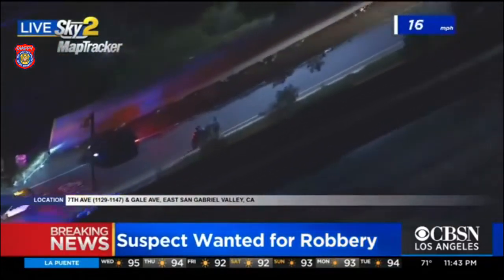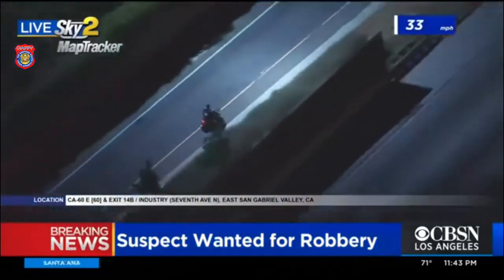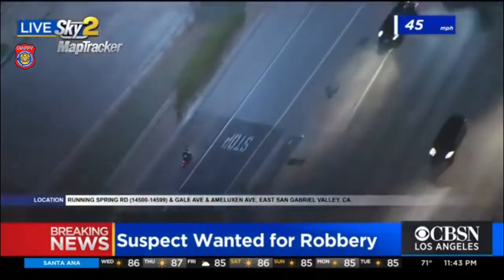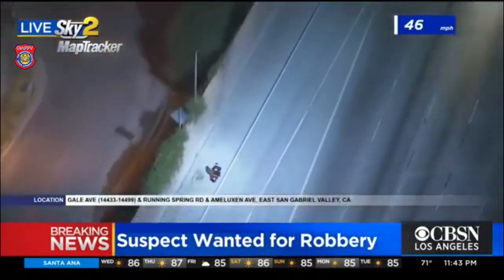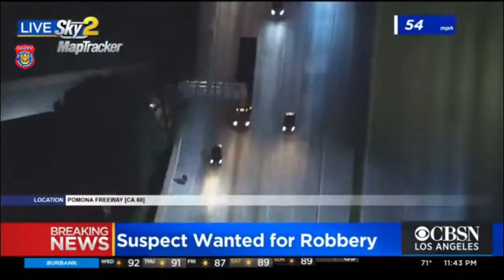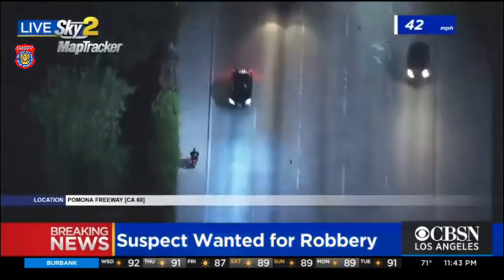Is he going the wrong way up the on-ramp? He's going the wrong way. Oh, yeah, this is how desperate this person is to get away. Oh, this could really end badly, Pat, especially on a motorcycle. Yeah. Now he's on the right-hand shoulder, but going against traffic, and you see how closely those big rigs are going, 60 miles an hour in the opposite direction, and here's this guy.